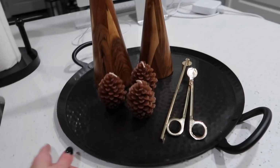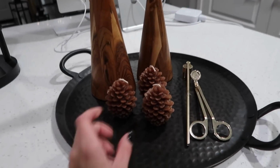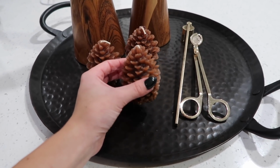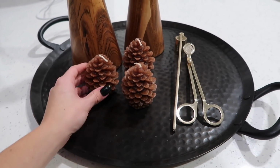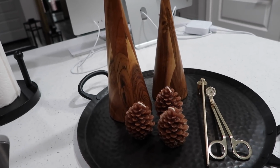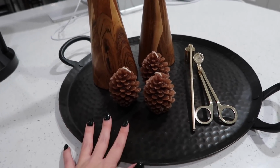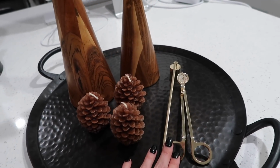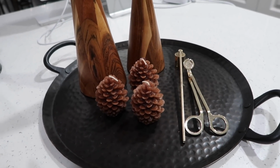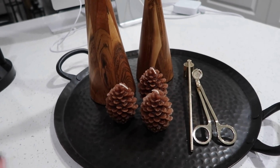And then for this little tray, I totally forgot that I bought these pine cone candles, so I added these on here, and I love the look of those with these wooden trees. I didn't even think to put them together when I was buying them, but they look so good. And then I just left my candle snuffer and wick trimmer out. I have different candles that I like to actually burn, so I'll just take those out of drawers when I want to use them.